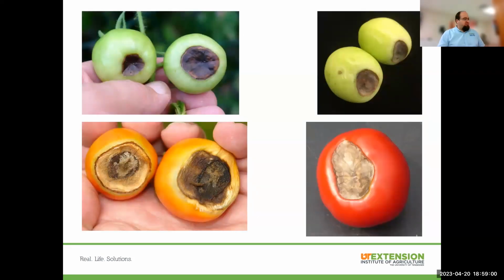This one is a frequent visitor to home gardens. It is not a disease, at least not caused by an organism. So what we are looking at is blossom end rot. It gets its name because it's the blossom end of the fruit. You can especially see in the top left picture, where they're still attached to the stem, that this is exactly the opposite, the blossom end, of that stem.